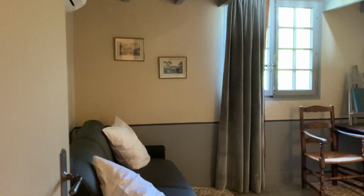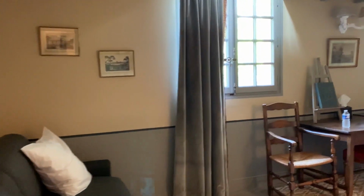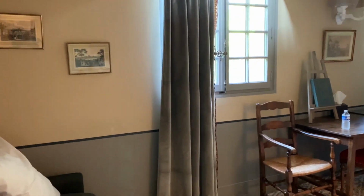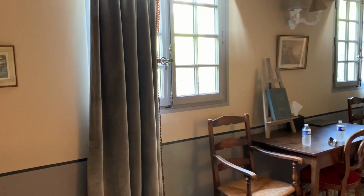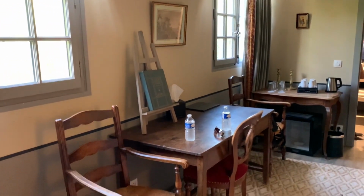Here we are. Let's go in and check it out. Oh my goodness, this reminds me so much of my mom's tiny home already. She would absolutely love this. I'm getting the tiny home vibes in here in this little cottage. It's so cute.